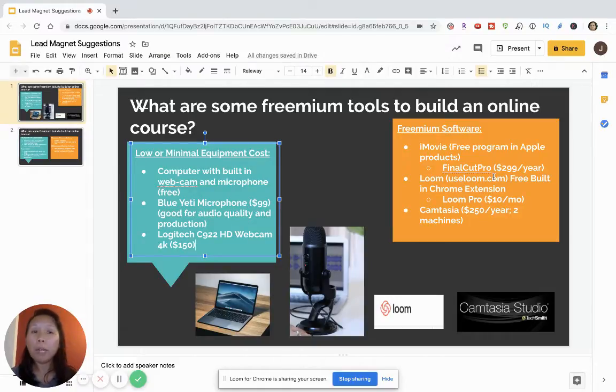So if you are on an Apple product, iMovie comes for free with all of the programs, and you can do very basic editing, which is really all you need to get started. You just want to be able to record, maybe enhance some lighting, trim some audio, crop some images. It's very simple and very easy to use. If you really want to go advanced later on with Apple, then you can go into Final Cut. But that's $300 a year, and I really want to focus in this video on freemium tools.